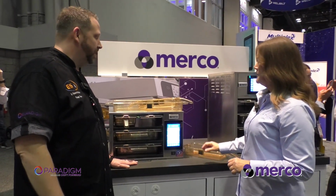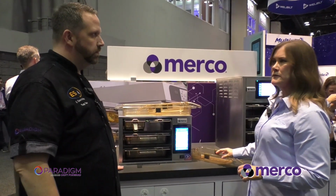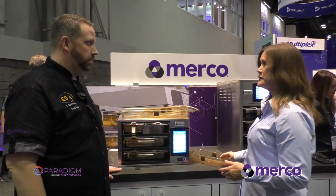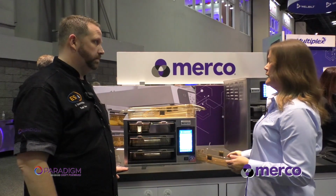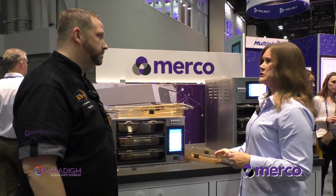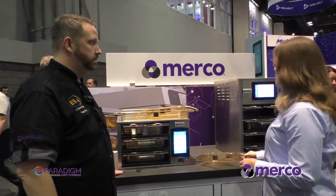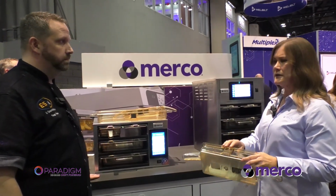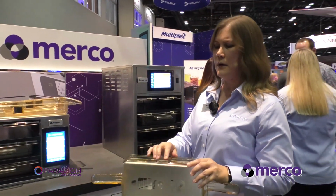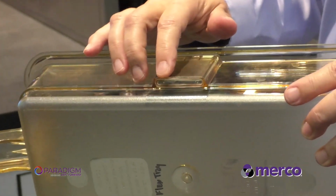Absolutely. So one of the other features that this cabinet has is our latest technology called tray tracking technology. This is something that Merco has had for a number of years. We're actually on our third iteration of improvements, and we don't think that anyone in the competition has anything anywhere close to it. One of the main features is our custom pans that were designed by Cambro. They have an RFID chip that's embedded into the tray. They're ultrasonically welded into place, so they're waterproof.